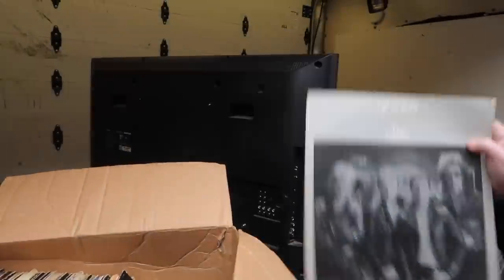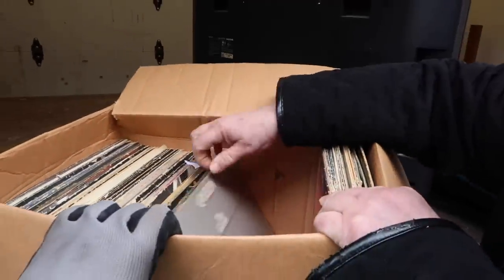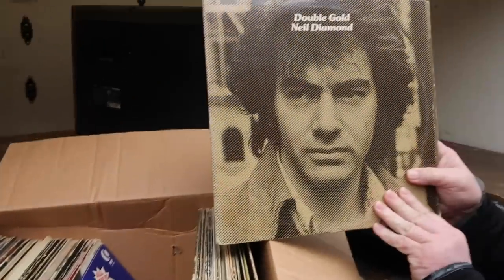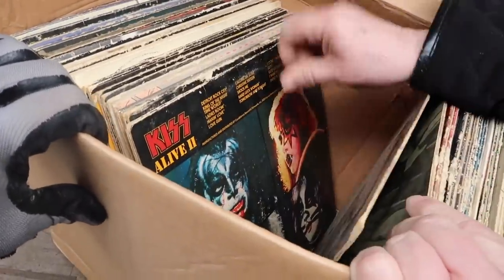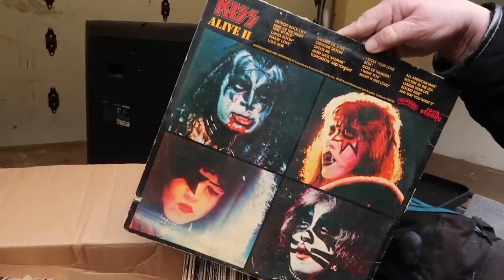One of my personal favorites. I like Queen. We have Queen. I thought there was another Queen in there. There is a few. There's a lot of duplicates of the same. Neil Diamond, Mom's favorite. I like Neil Diamond, too. Who's that? Oh, Kiss? I like a couple of their songs.